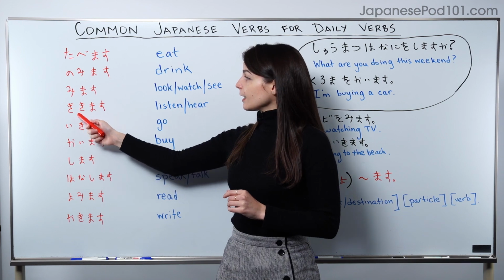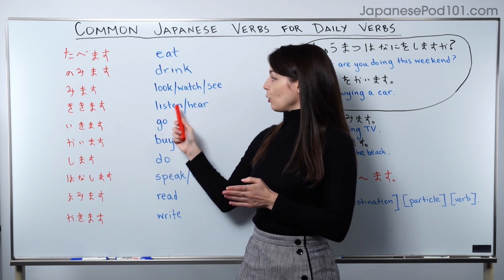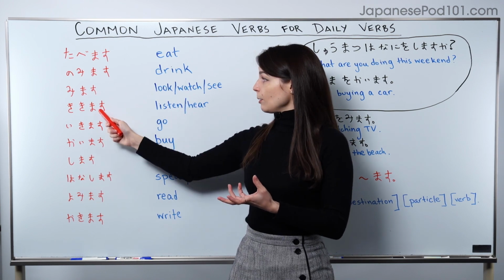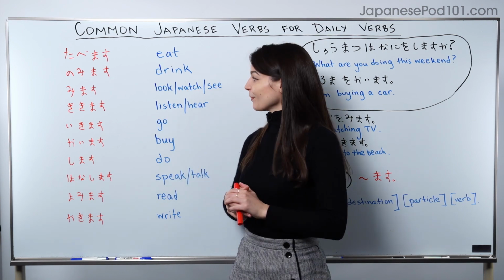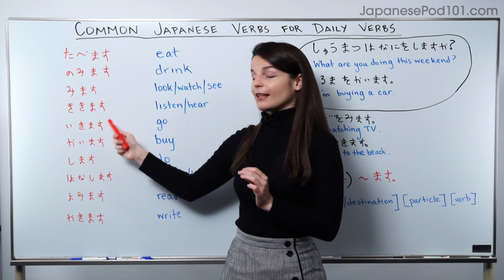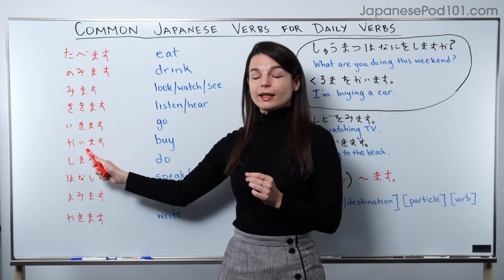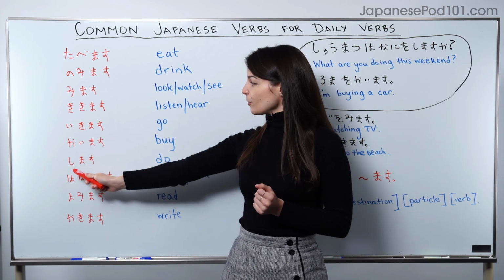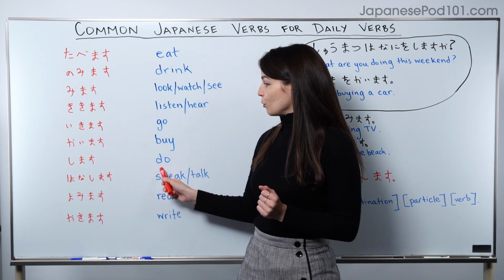The next verb is kikimasu. This verb means listen or hear. So just as with look or watch or see, we can use kikimasu to mean listen or hear. We don't have to worry about two separate verbs in Japanese. Okay, the next verb is ikimasu. This means go. Next is kaimasu. This verb means buy. The next verb is shimasu. This verb means do.